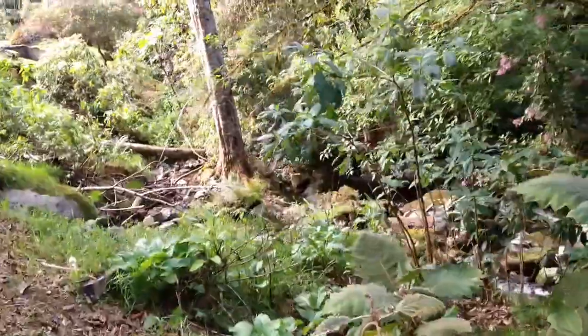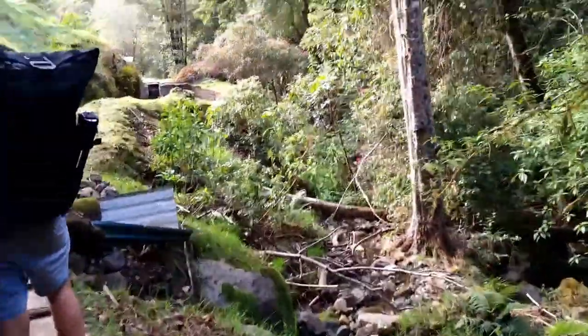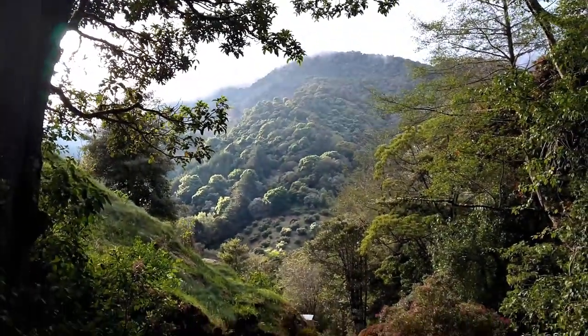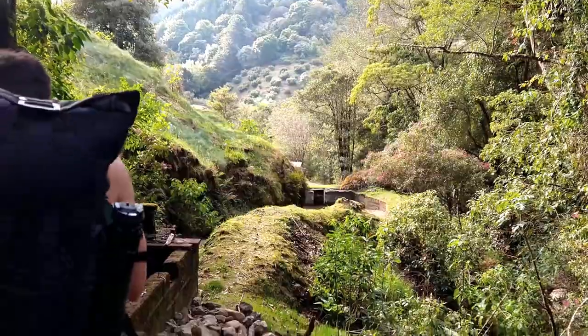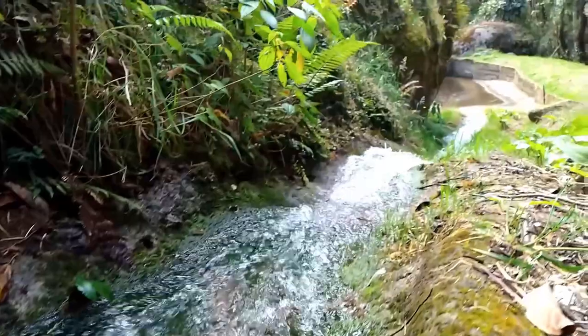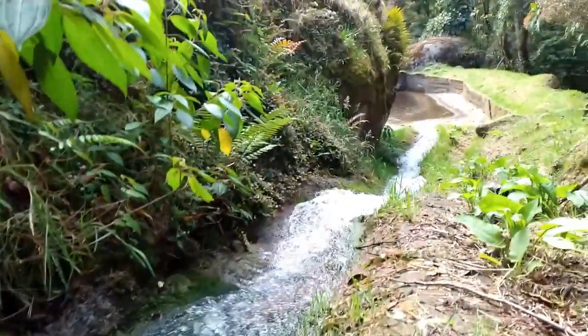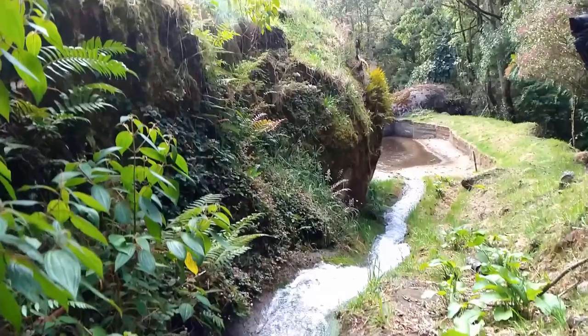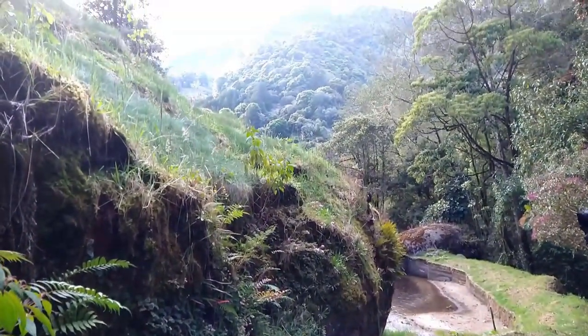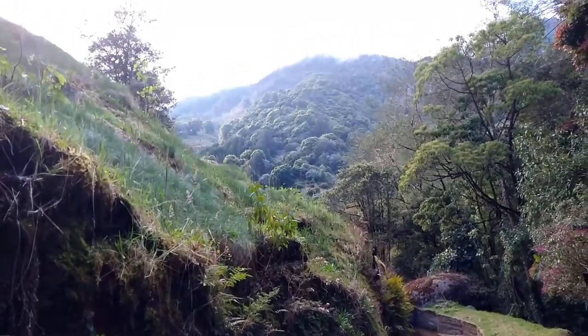Gotta move here. This is just too much. Too much good stuff here, you guys. An amazing hike trail. I just have no words. I will never forget that.